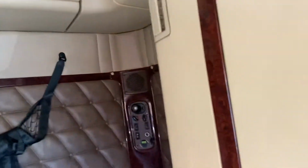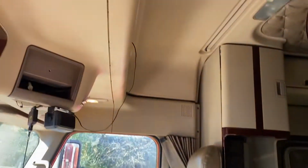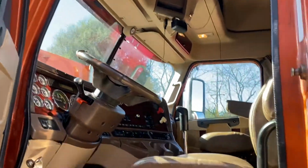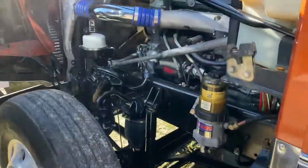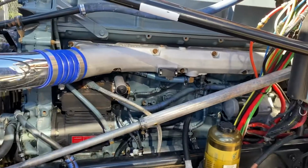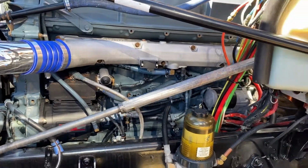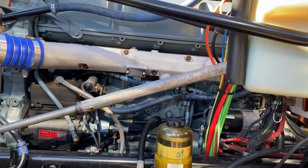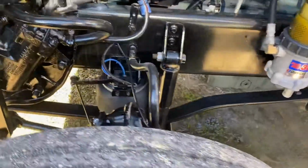This is mid-roof, full cabinets in the back, fridge, pretty nice interior package. Air ride front end.